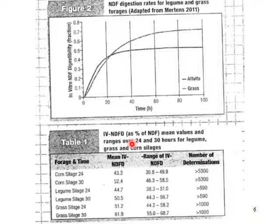So we go down here, in vitro NDFD, NDF digestion as a percent of NDF for various feedstuffs. We've got 24 and 30 for each of these. There are schools of thought. Well, 24 is the number you want to use; 30 is the school you use. People go back and forth in this class. It really doesn't matter so much because we're going to be doing that math.